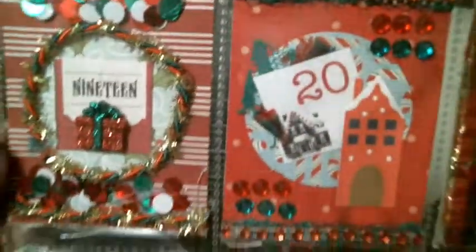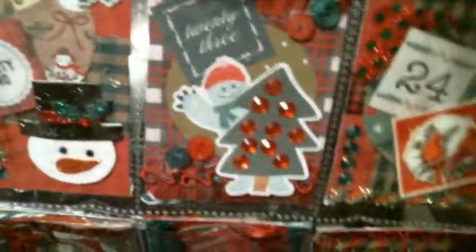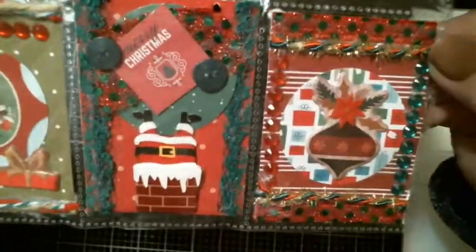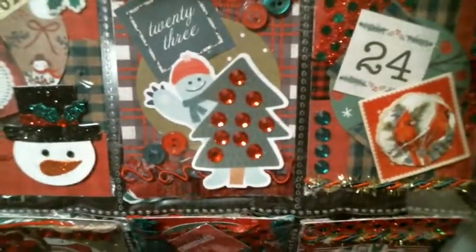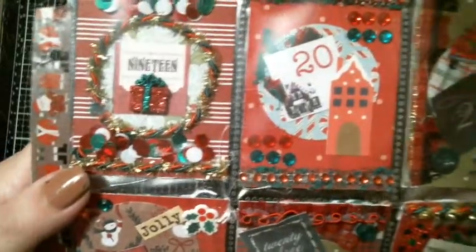So right there is number 19, 21, 22, 23, 24, and of course 25. And then we have, of course, that one and that one. So that's the bottom. And then we go to the middle. And then the top row again.